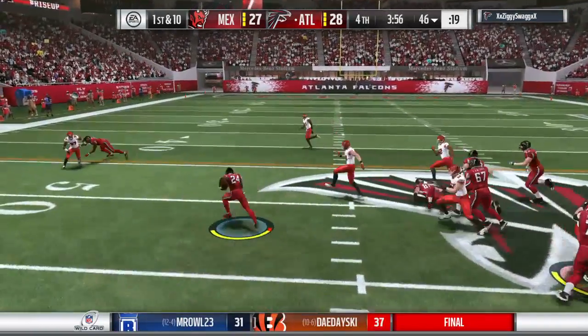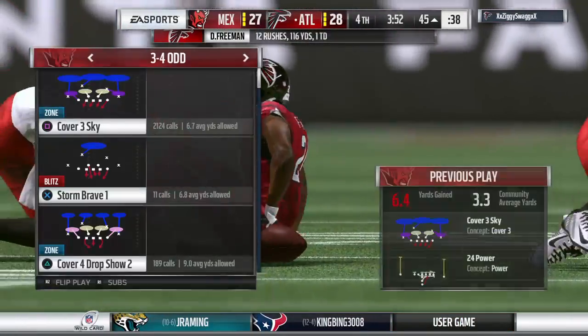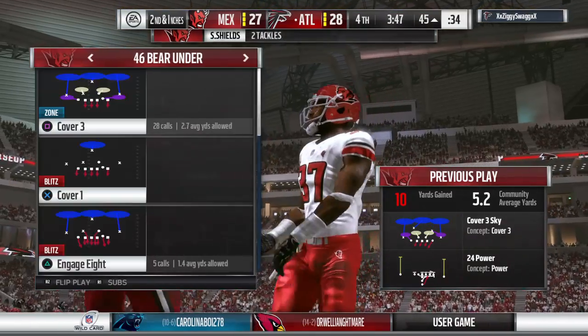They'll eat some clock with Freeman. And he takes it across midfield to the 45. That one good for 10 yards. And that'll make it 2nd and a foot or so.